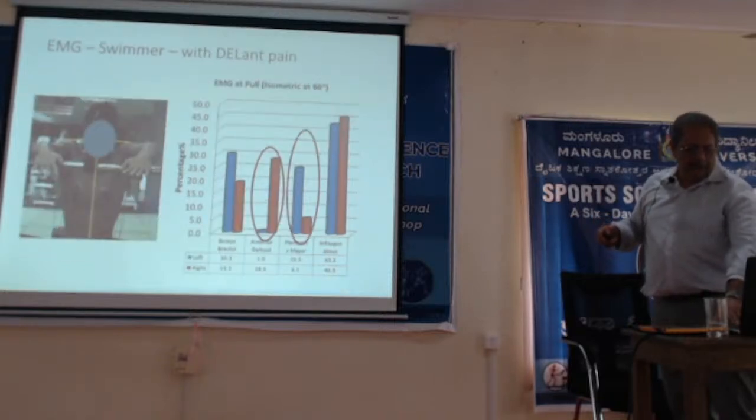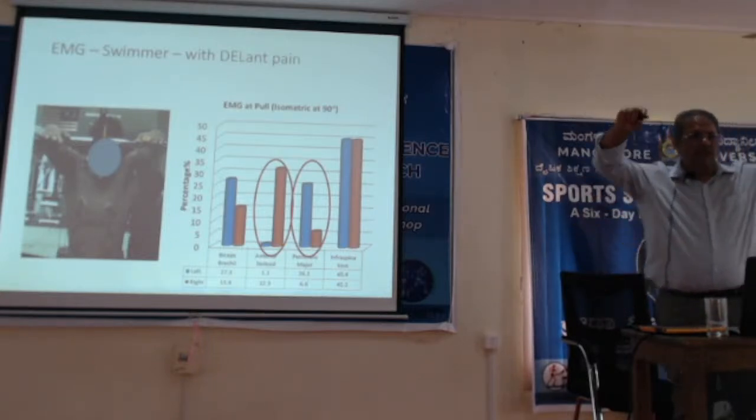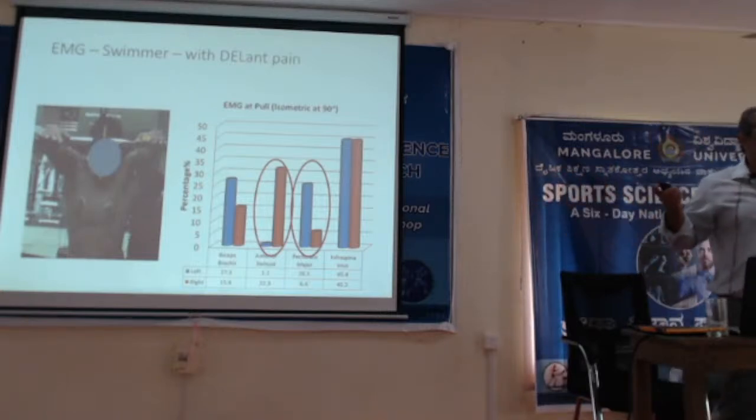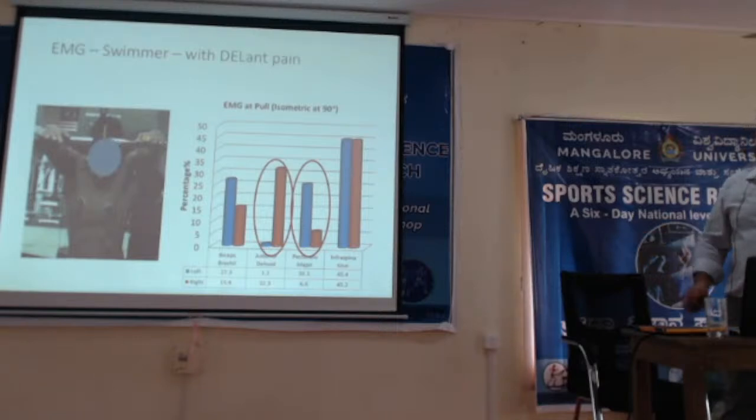Now if you look at the 90 degree position, that is almost the force application phase. Actually I did it in various phases, but I am just cutting it into three phases. At the 90 degree phase, see the anterior deltoid is activating to a great extent, the right anterior deltoid, okay, and it is supposed to be not activating. The pectoralis is supposed to act, and it is activating in the left, but in the right it is not activating.